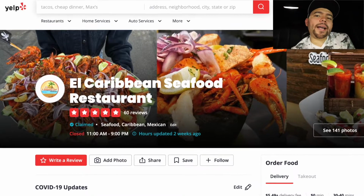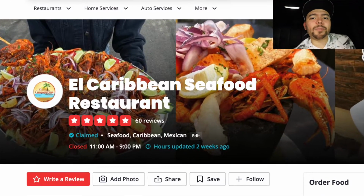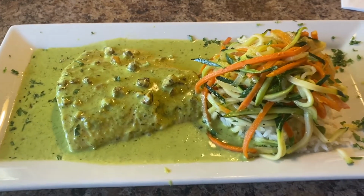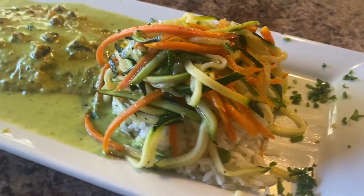On Yelp, this restaurant has 5 stars with 60-something reviews. I agree with the rating that the restaurant has, and I'm gonna be giving this place a 5 out of 5 stars. And the reason I'm giving this place a 5 was because all the food was delicious. I love the salmon that I ordered today. La salsita de pistacho was so bomb with the salmon. The salmon was nice and juicy. I want to come back and try the rest of the salmons that they have.